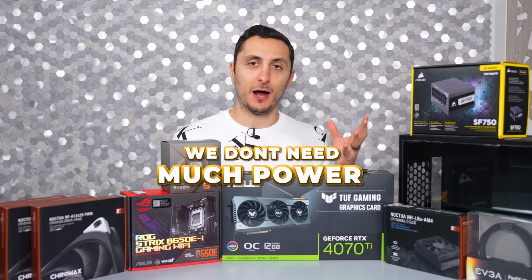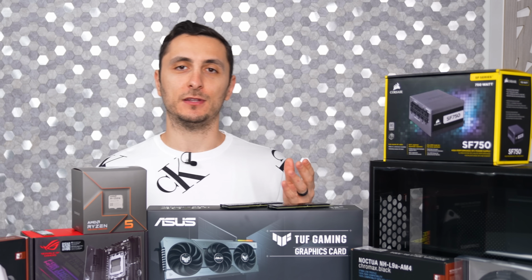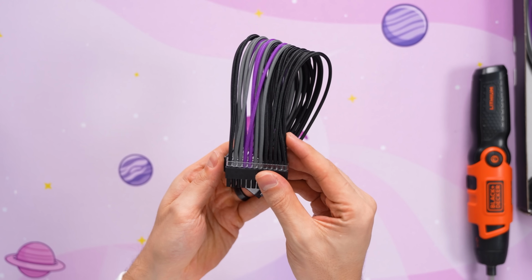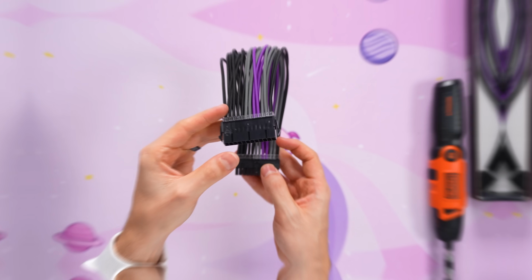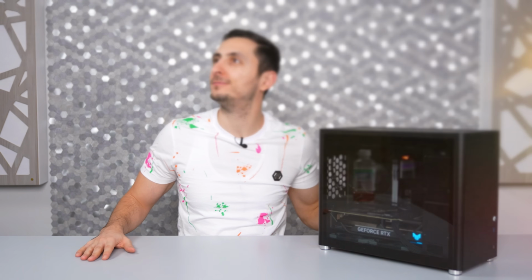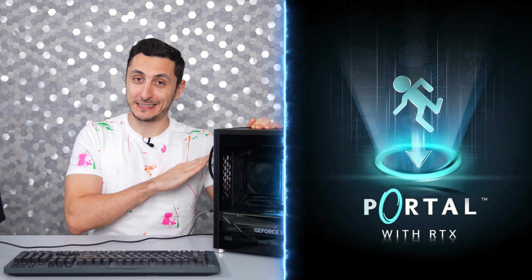Surprisingly, we don't need that much power to run the system, so that is why we are going with the Corsair SF750 small form factor power supply. But we're also going to be throwing in some cable extensions I picked up from Amazon just to clean it up a bit. The build is complete, so let's go and power it on and see what this baby can do. So starting off, let's take a look at Portal, which is one of my all-time favorite games in existence.